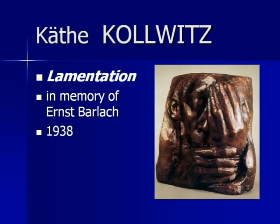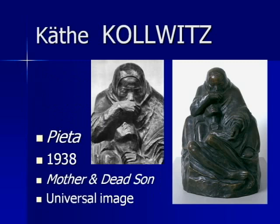This relief is called Lamentation. And it's just the face with the hands held over it. And it was created in memory of Ernst Barlach, who was a very famous German printmaker and sculptor. And they came to be good friends, and he died in 1938. This has been called both Pietà and just mother and child, or a mother and her dead son.